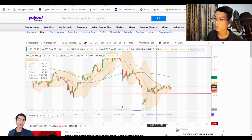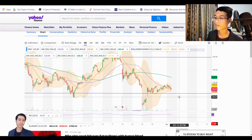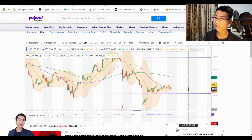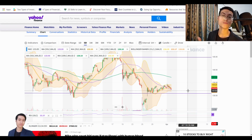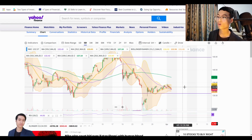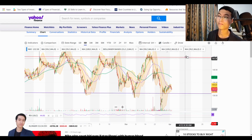And the last one would be Nike. Nike, again, was a consolidating factor. We called it out around here at $130+. It just came up to a high of $134, then went back to $132. So it actually didn't move much, and we didn't gain much from here. It's still consolidating. It probably will consolidate a little bit more before moving to the further upside.